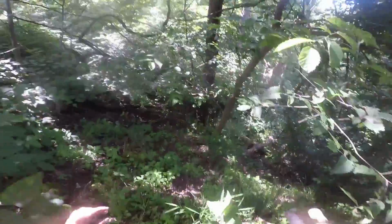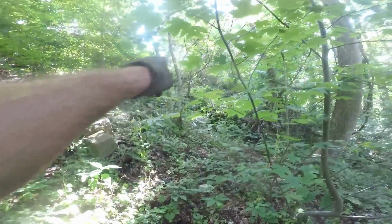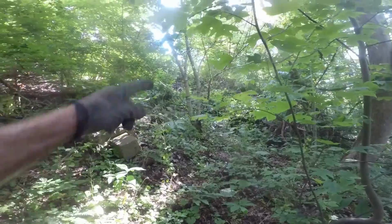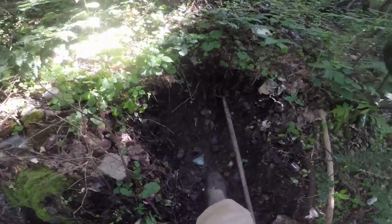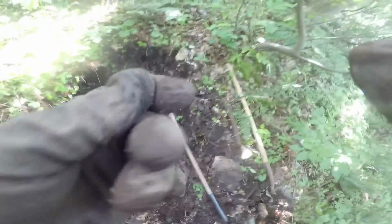Whoa. I'll get back if I see anything. I'm gonna have to be careful going down in here. I'm way down the hill. I've been digging up in there, not way down the hill. Yeah, what is that, 20 yards? Right up in there is where I've been finding marbles, and I got one. They're down here too. Right here.